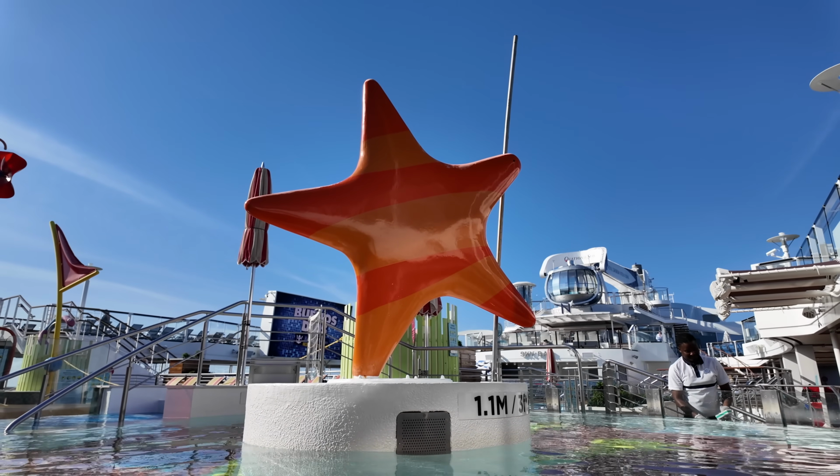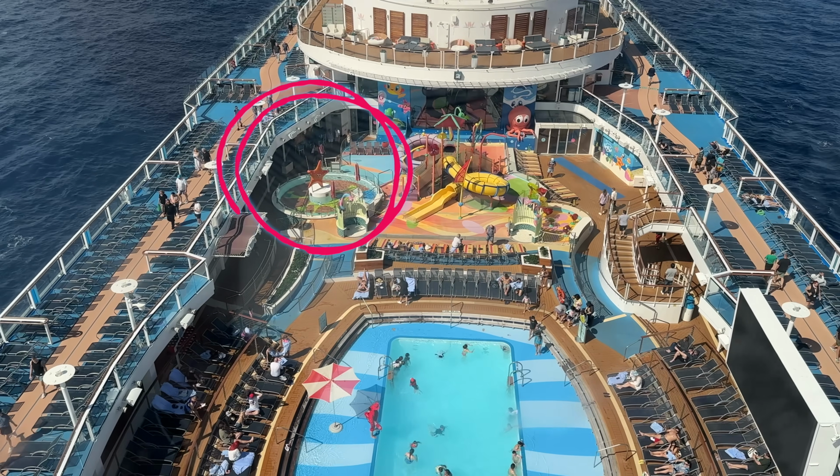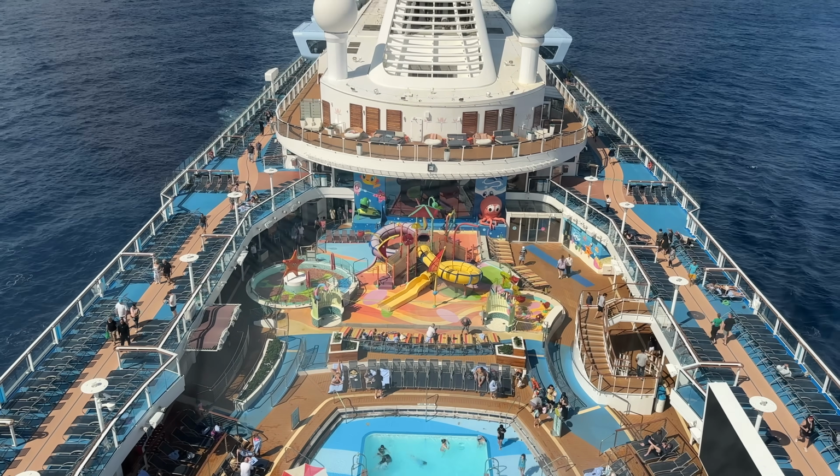The tiny lazy river looked so much fun. We were seriously tempted to suggest a nighttime cocktail river float event. How great would that be?